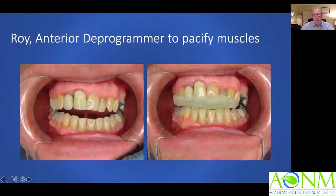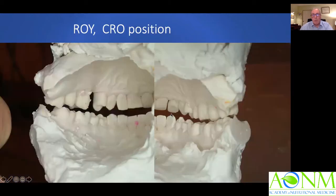We made Roy an anterior deprogrammer because when I touched his temporalis muscle, he would go into paroxysms of pain. So we had to treat him with kid gloves to start with. So I didn't think I was going to be able to even fit a Tanner appliance. So as a precaution, I made him an anterior deprogrammer just to quieten things down a bit so that we could then get his jaw muscles into a more manageable position.